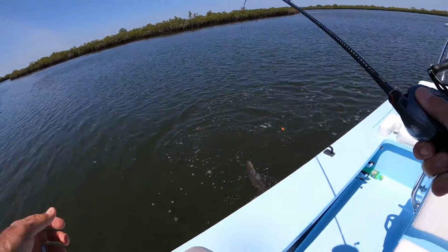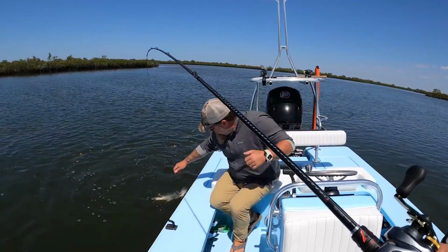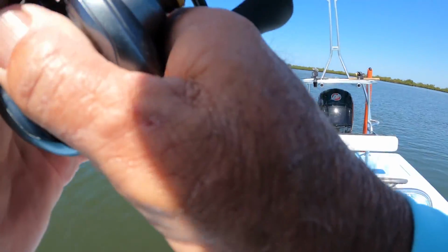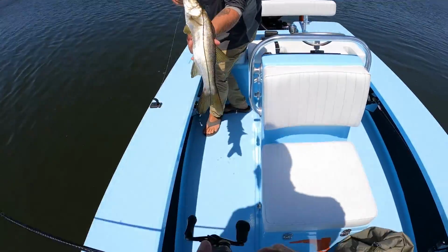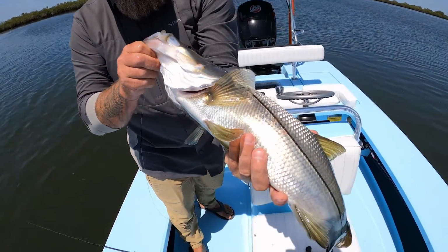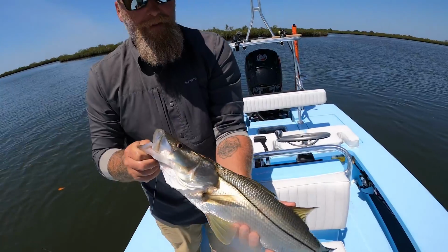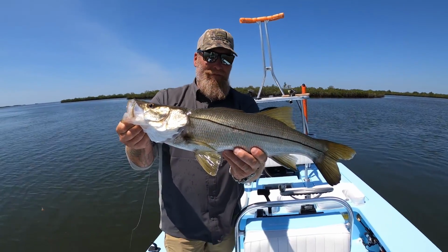Yeah, I might have you hold on to that one because that is a nice one. Got the death grip on him. I mean, what's Brian Latimer say? He swallowed that. Yeah, that is a good fish. I'm going to get a picture of you holding that and then we're going to fish that bait out. Yeah, that's nice.